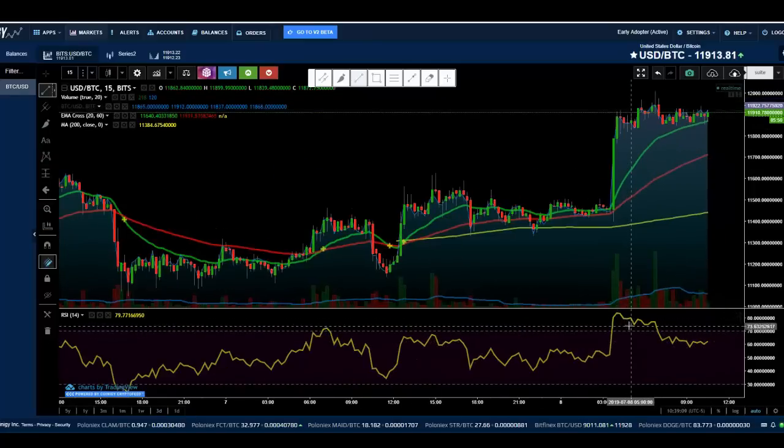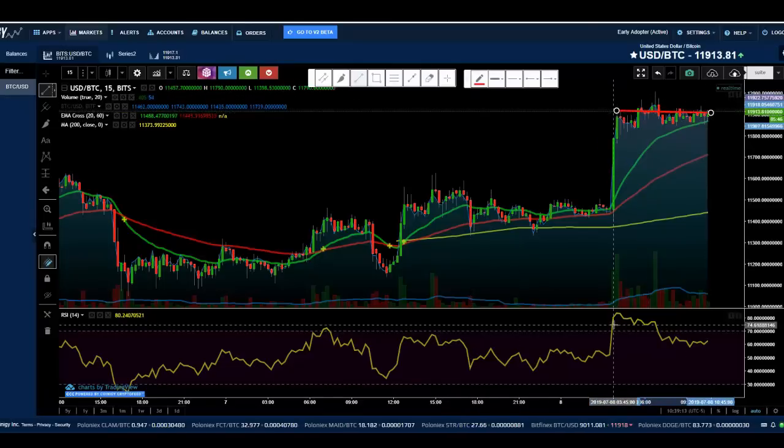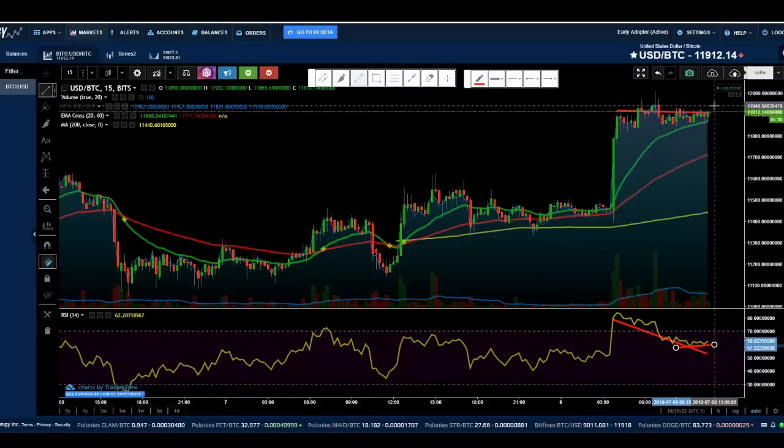In the 15-minute time frame, we can see that prices are pretty flat across the top, but the RSI has a bit of a downtrend. Just at the front edge here, it's flattened out, which is pretty good. If it continues to tick higher, then that's all well, and the prices may continue up from here.